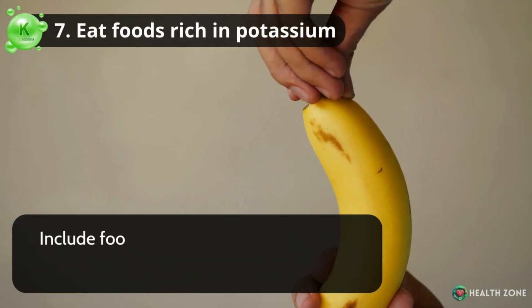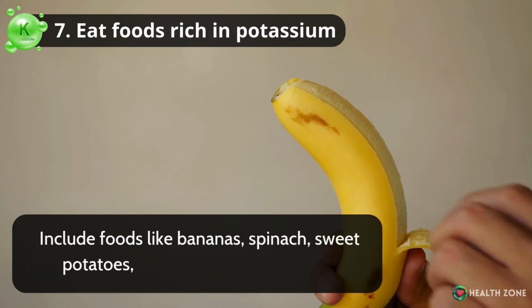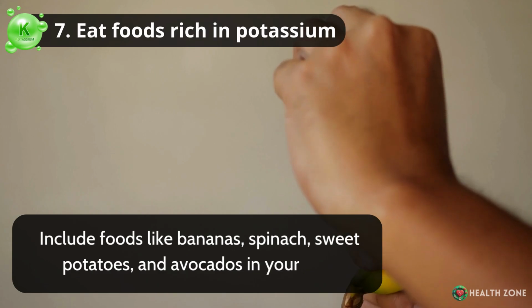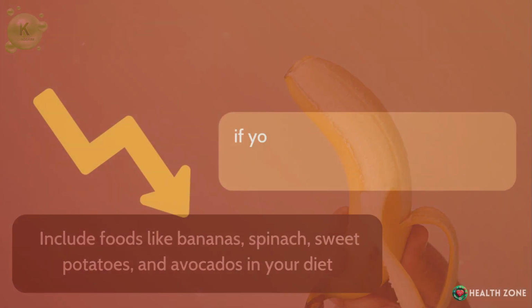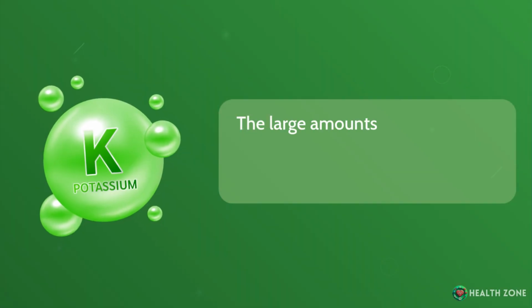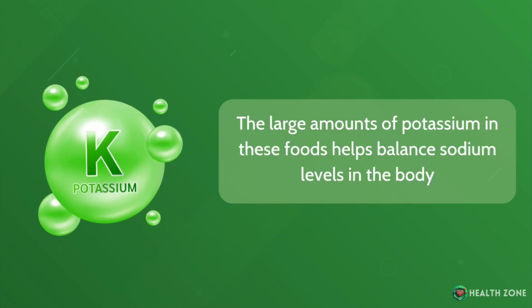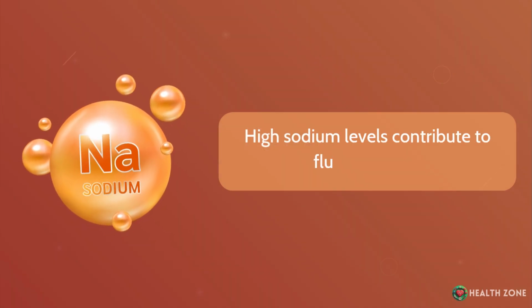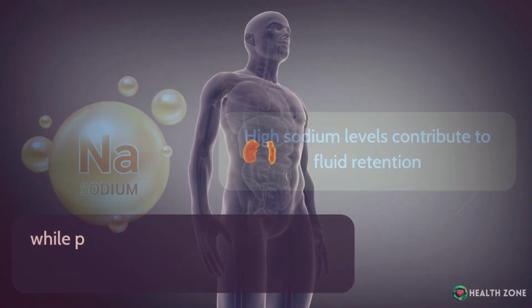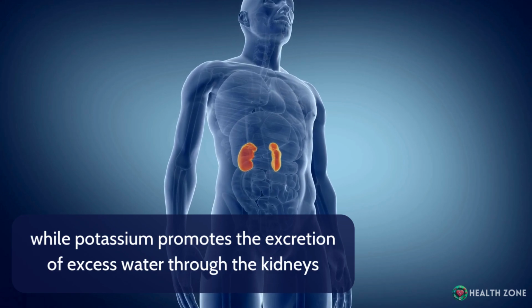Number 7. Eat foods rich in potassium. Include foods like bananas, spinach, sweet potatoes, and avocados in your diet if you wish to decrease the swelling of your ankles and feet. The large amounts of potassium in these foods helps balance sodium levels in the body. High sodium levels contribute to fluid retention, while potassium promotes the excretion of excess water through the kidneys.